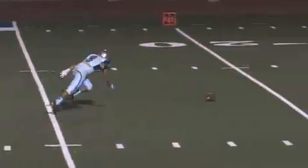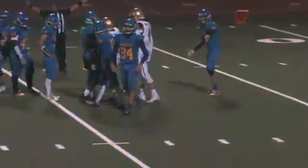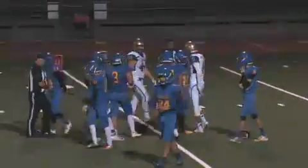Ooh, through the return man's hands. He's trying to get on it, and he was able to. Bremerton not able to capitalize on the fumble. Chase Blackwell was there, but luckily for the return man, not quite fast enough. He was able to jump on the ball that went through his hands. He did not chase that very well.